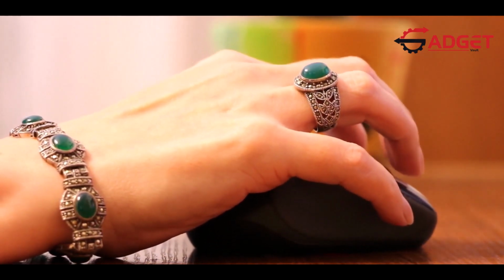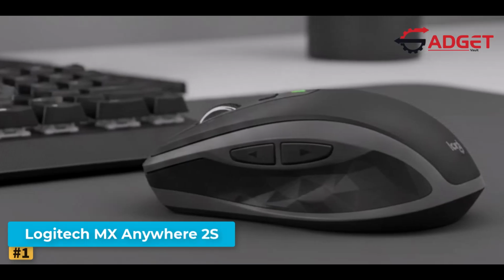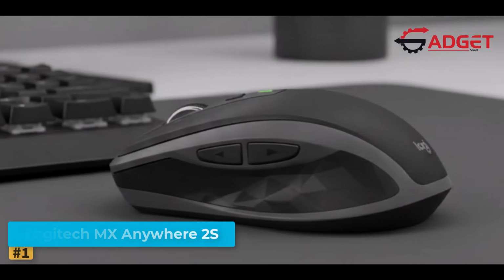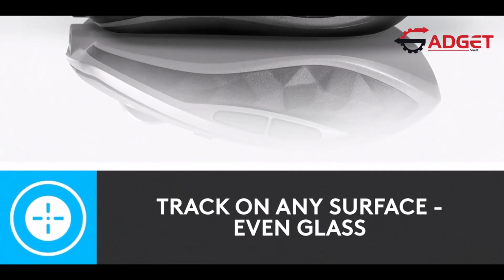Now, let's get started. Number 1. Logitech MX Anywhere 2S. The Logitech MX Anywhere 2S is a compact and high-performance wireless mouse designed for professionals who demand versatility and precision.